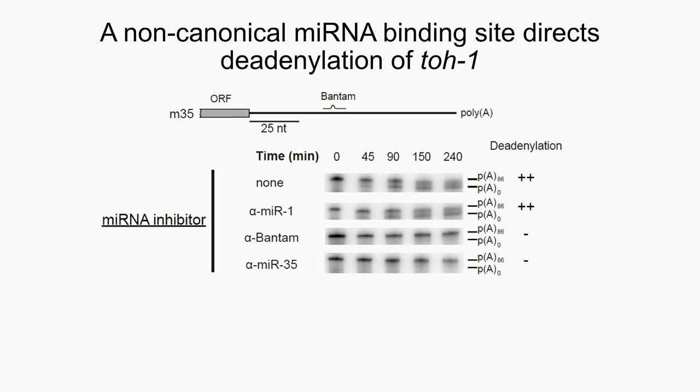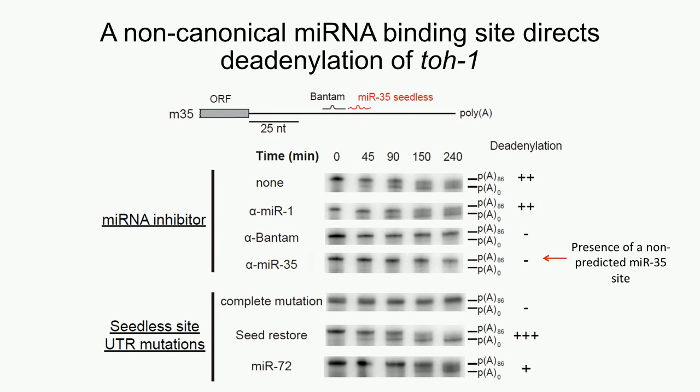And what we found in this UTR is that there was the presence of a non-predicted microRNA binding site, or a seedless site, because if we blocked miR35 here, we were able to stop deadenylation, as well as when we used the bantam inhibitor. We could also mutate this site. So basically, we tried to figure out where in this UTR this site was present, and through mutations, we found that the site was present right beside the bantam site, and we could mutate it to block deadenylation. We could also restore its seed to enhance the deadenylation, as well as mutate it to a different microRNA, and we still had deadenylation.